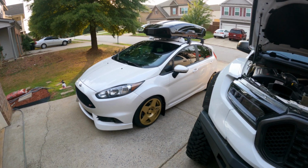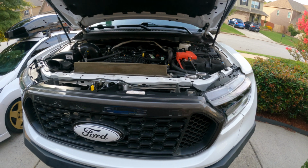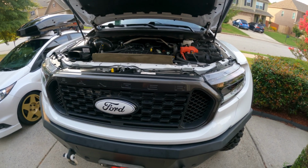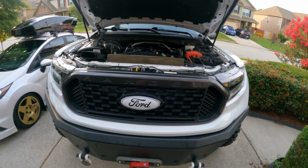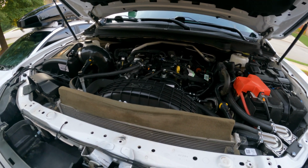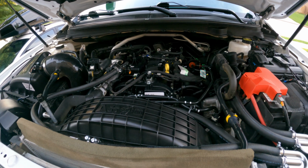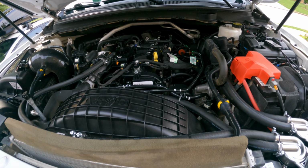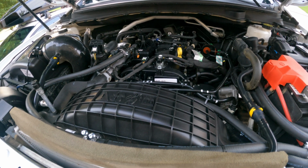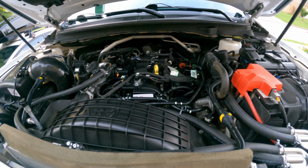I noticed a few things, because we've had a catch can on the Ranger pretty much since we've owned it. It was like the second mod I did to this truck, because I realized it was direct injection. The Focus RS motor has an oil separation system on the side of the block. However, there's no catch can system, and people argue, well, if Ford wanted a catch can system, they would have put a catch can system on it.